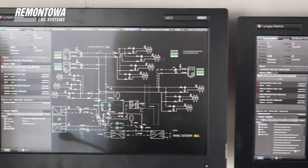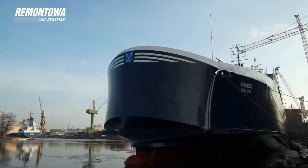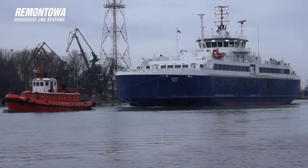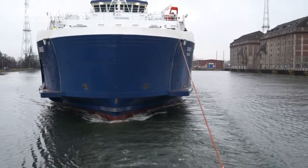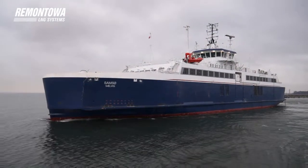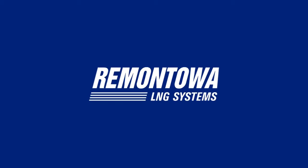Able to carry 160 cars and 600 passengers, the ferry meets the highest environmental standards in Europe, ensuring the lowest harmful emission and highest fuel efficiency. The use of LNG as the main fuel reflects the ideas of the Samsø municipality, promoting the tourist attractiveness of Samsø Island. This is the first gas-powered ferry in Denmark, and in the European Union, sailing on domestic routes with a complete LNG propulsion system made in Poland. We are ready for the upcoming challenges.